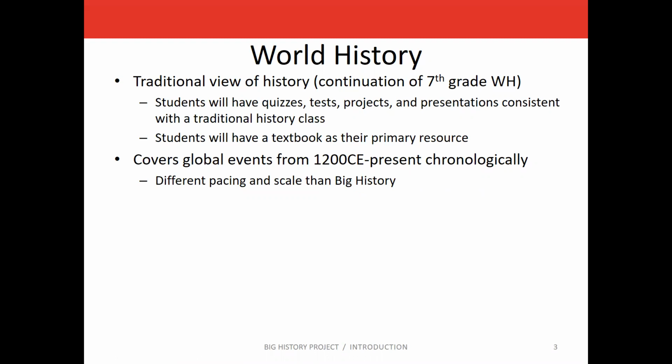So it is a different pacing and scale than Big History, but it covers all of those in depth. It'll cover the Mongols and Napoleon and World War I, whereas in Big History, we'll look at them from a more zoomed out perspective. In regular World History, we'll dive a little bit deeper and look at the human-to-human interactions that are taking place. If you are a history nerd, or your child's a history nerd like me and just loves everything history, then World History might be a better fit for them, just because they do get that little bit deeper analysis of the human topics.